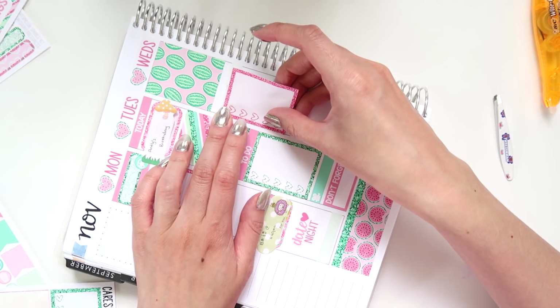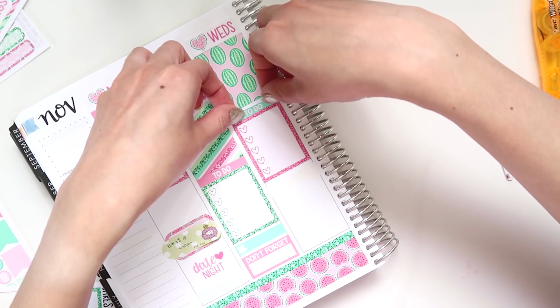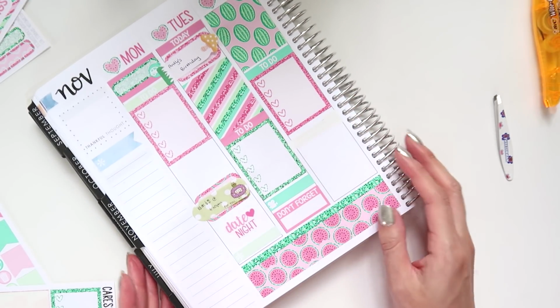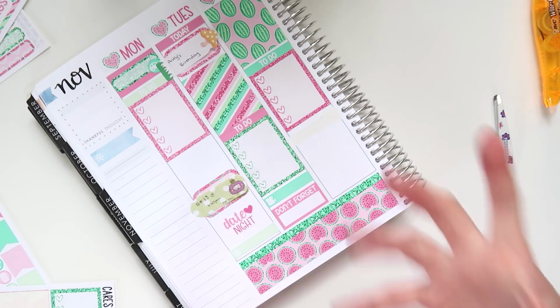Put this checklist here. Ooh. Getting stickers centered and right, always a challenge. And then what else do I need here? What is on Wednesday? Now that I think about it, I don't think I have anything big on Wednesday, so it's really going to be a working day.